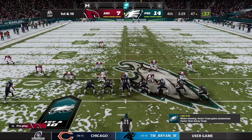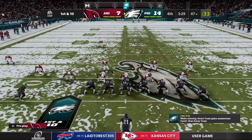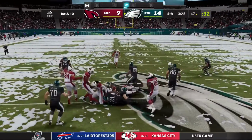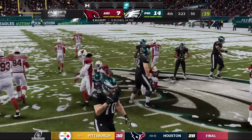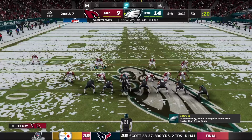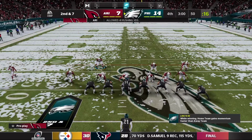Maybe a critical mistake at this juncture is now they've got a 1st and 10. They'll try and run some clock now with Elliott. And not a whole lot of room to operate there on the first down run. He gets maybe 3. Clock continuing to run. They'll probably wind this all the way before snapping it on 2nd down.